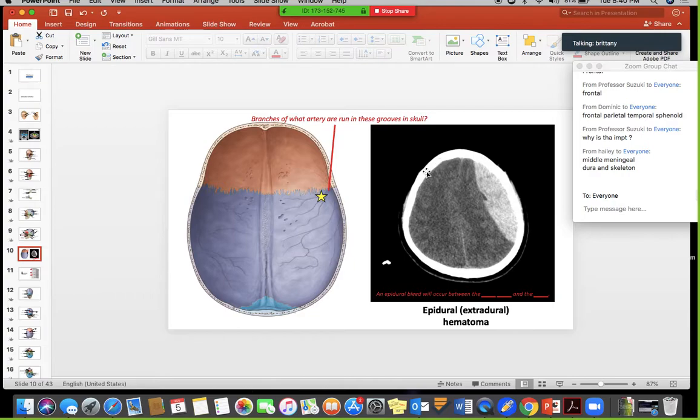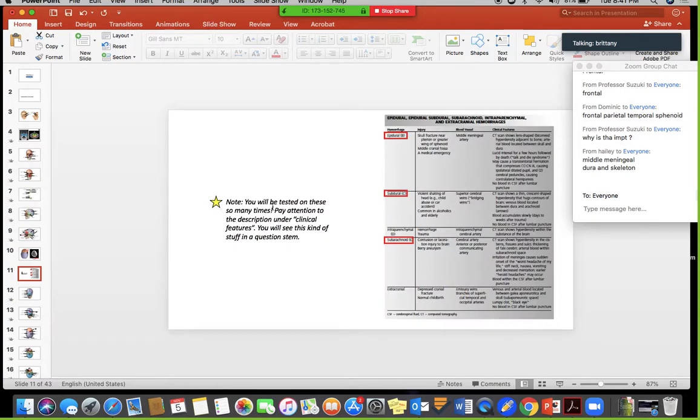So you're probably going to get more than one question about this. Last year they tagged this indentation and asked for the artery. And then also you're going to get a question about an epidural bleed or some type of bleed. And that leads me to this chart right here. I can't even tell you how many times this has come up in different classes and how many times you're going to get tested on this.